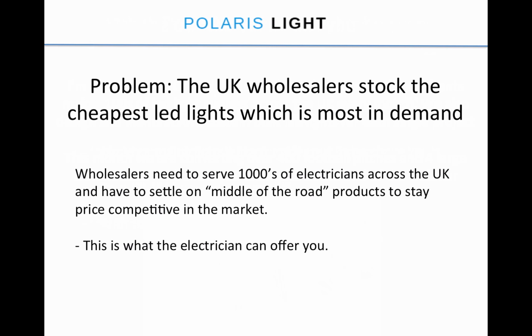The main problem here is that all the UK wholesalers stock the cheapest mainstream LED lights, which are most in demand. Basically, these wholesalers need to serve hundreds of electricians across the UK, but on the other hand, they want to keep their amount of different light fittings to a minimum. If they could, they would prefer just to have one of each type. That means that they have to settle on middle of the road products and focus on really low priced products with lower quality in order to stay competitive in this market, because everybody is coming out with the same middle of the road products.